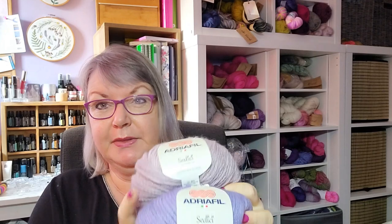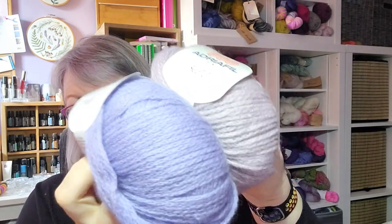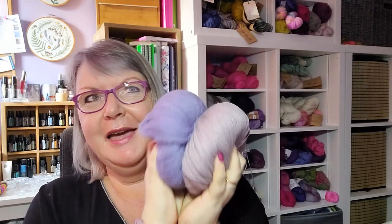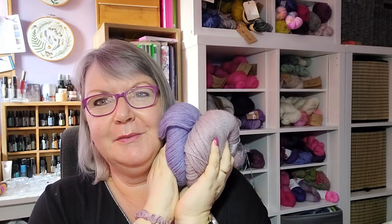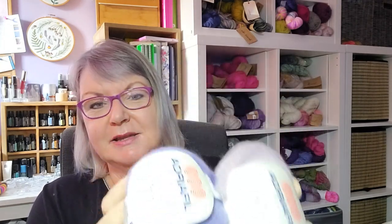I did buy something. One of the ladies in my workshop was working with this yarn. It's from Adriafil and it's called Sidici. Super fine wool, 75% wool, 25% polyamide. It has 260 meters per 50 grams. I got these two colors because they look quite pretty. I'm thinking maybe doing something brioche with it. Maybe another brioche cowl, or have I done too many brioche cowls? I don't know. Maybe something knitted flat in brioche. Those two look quite nice together and it's incredibly soft.